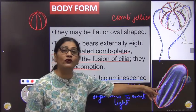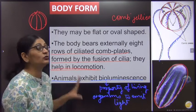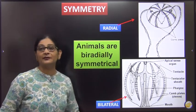And many ctenophorans, you can see here, this is showing bioluminescence. It is just shining. They show bioluminescence. So this is about how they look, this is about their body forms. Right? So now that we have done body forms, let us go for the symmetry.